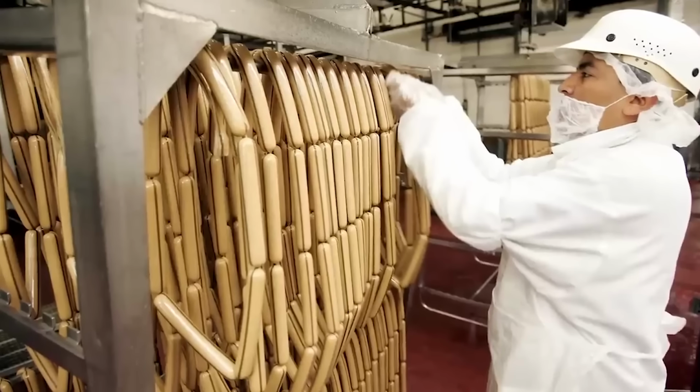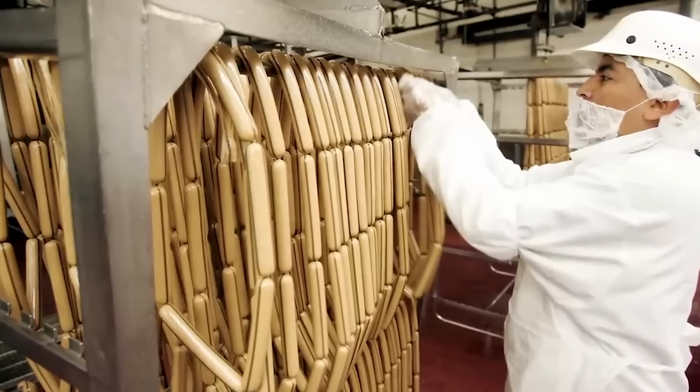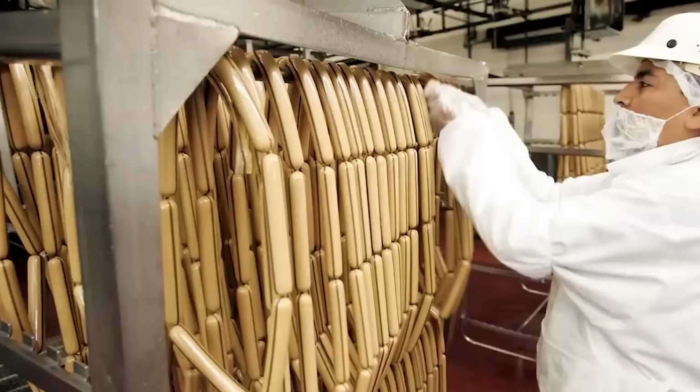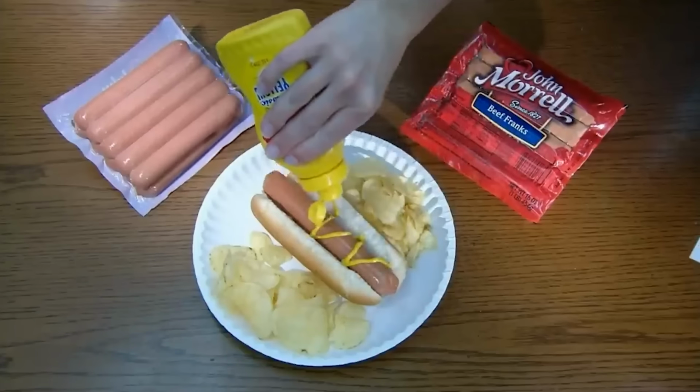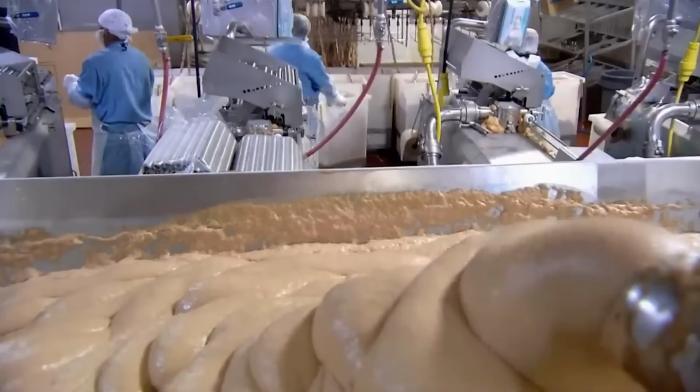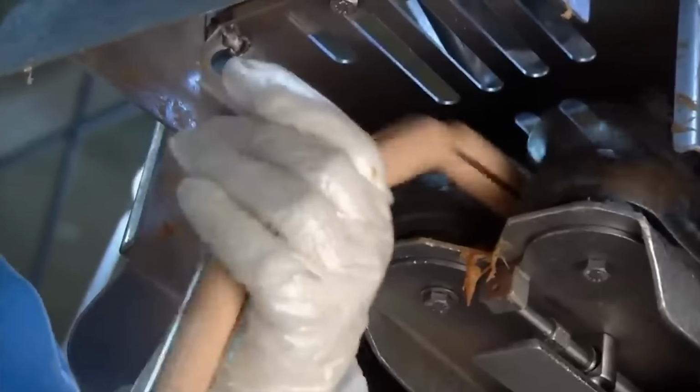But whether they end up on supermarket shelves in a casing or not, casing the meat puree is still a big step in the manufacturing process. It's what gives hot dogs their signature shape. After all that pink meat batter passes inspection, it is pumped into an automatic stuffing and linking machine.